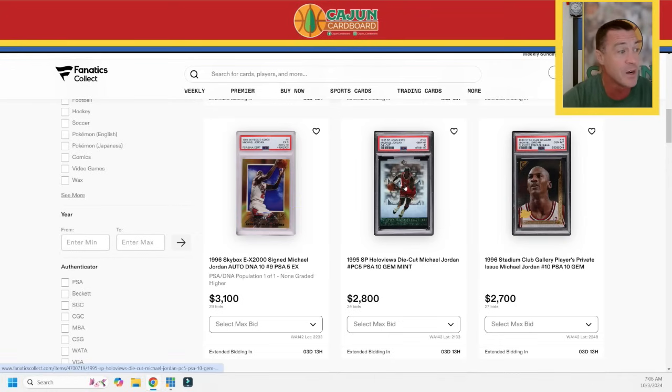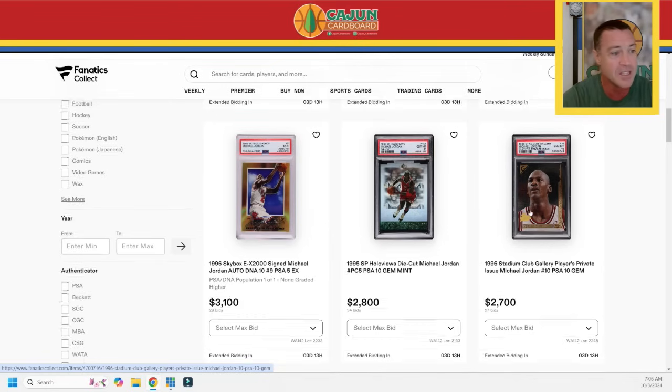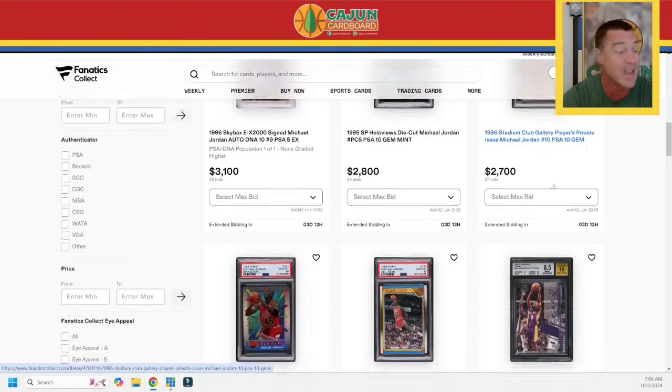Moving along, we got the Jordan die-cut Holo Views. That's a card you'll find in the hierarchy. We've got a Player's Private Issue, PSA 10. That's a card that is a much more difficult pack odds. Flip your hierarchy poster over. By the way, the posters are still available. Flip your poster over. Go find the Player's Private Issue pack odds. They are not fun. This is not a card you're going to pull out of a pack in most circumstances. But this is a big-time Jordan card, PSA 10 copy right there.